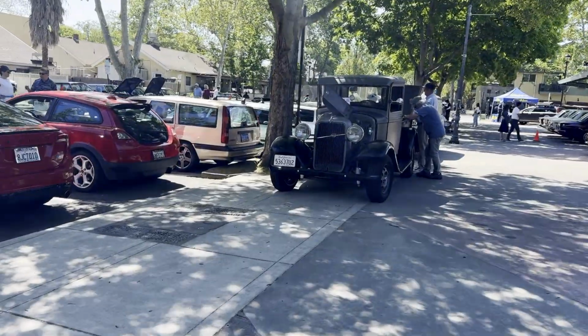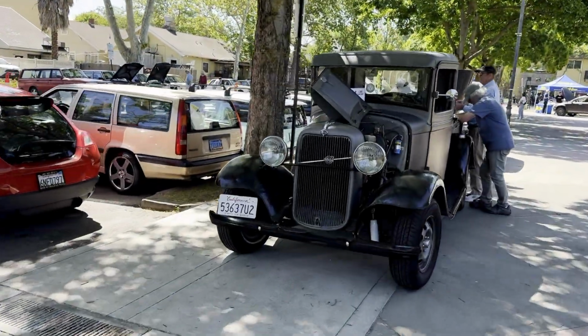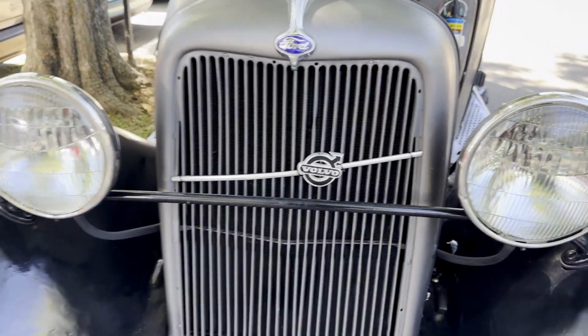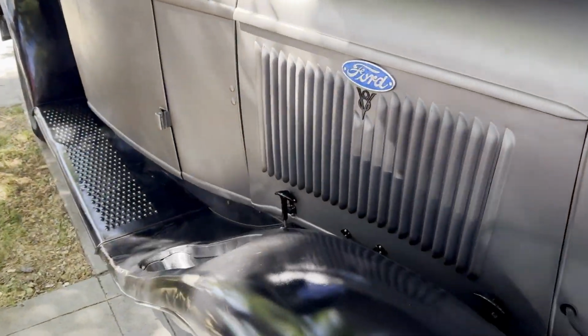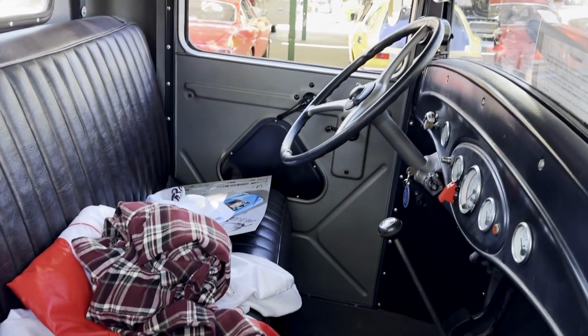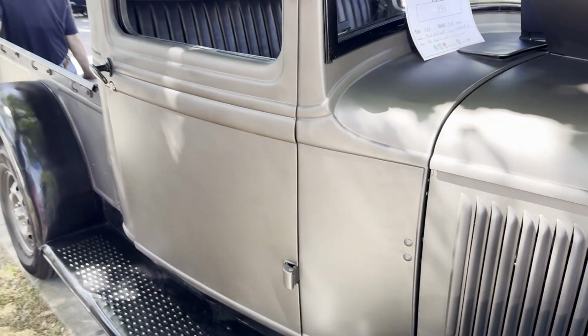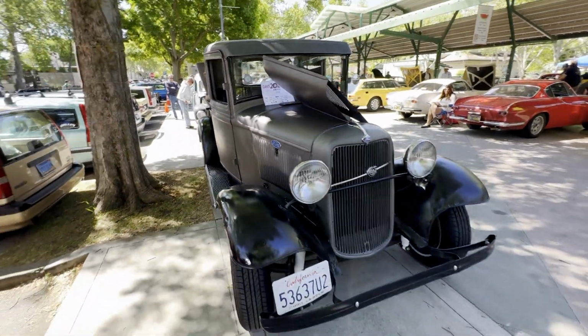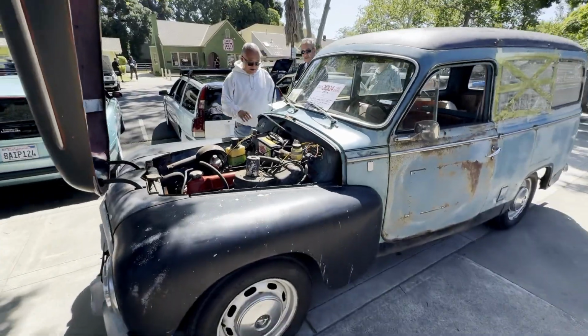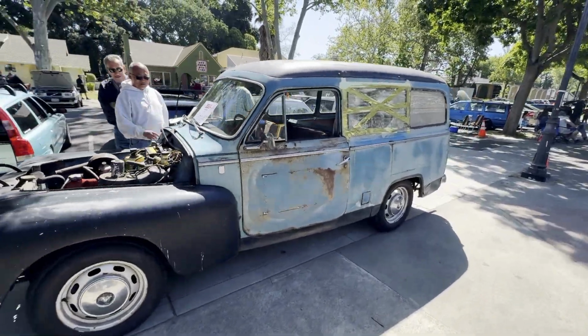Hey, you remember when Ford owned Volvo? So this is pretty neat. It's a Ford pickup truck powered by a Volvo engine in it. So that's kind of neat. You don't really see many of those. You don't see any of them actually, but that's pretty neat. Tetanus Shot Deluxe is what they call it.